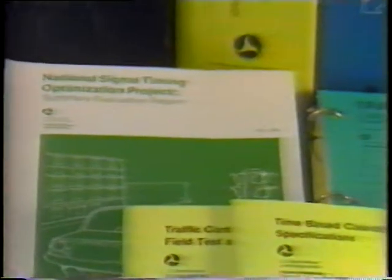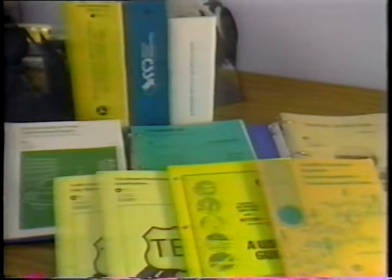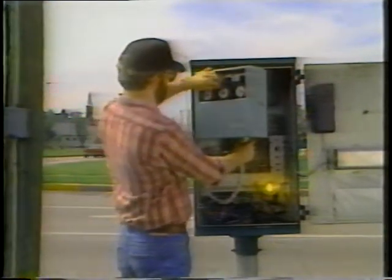This video is an update on some of the choices in urban signalization, a review and a reminder of the best current practices as a guide for decisions. Start where the action is, at the intersection.